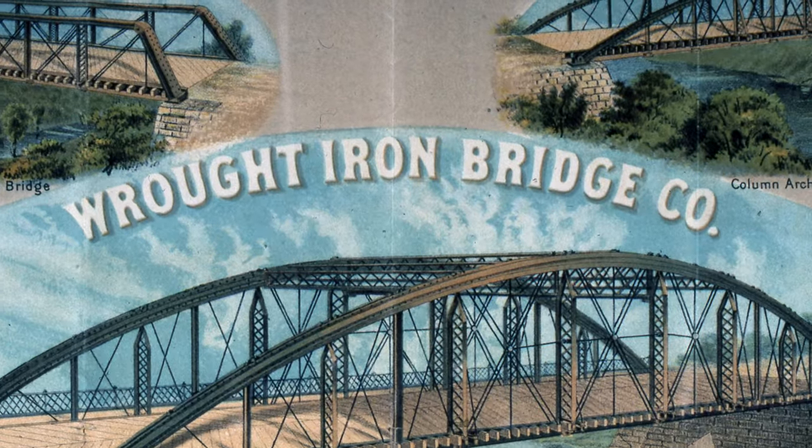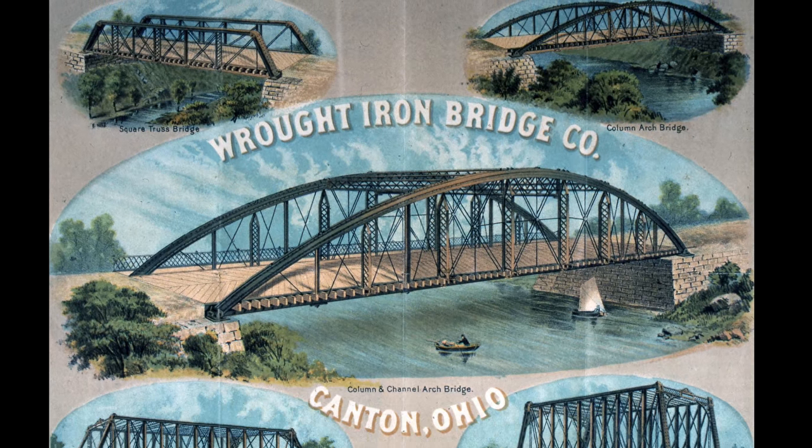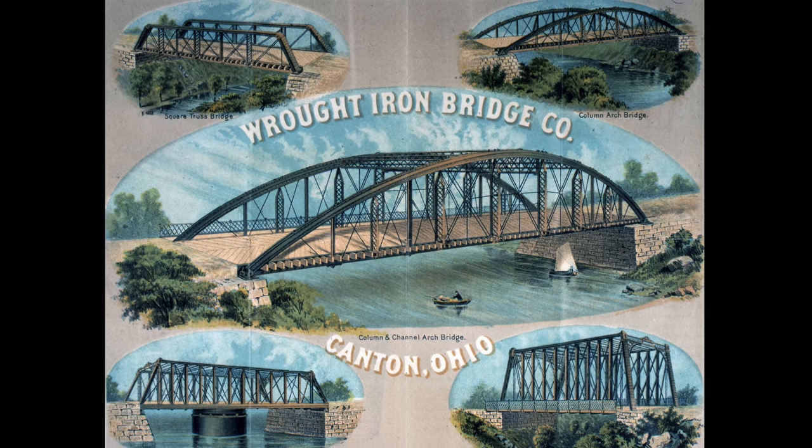Okay. So it didn't last very long, but what happened to the Ohio Bridge Company? It was actually taken over by a Canton firm called the Wrought Iron Bridge Company, which was really a major firm in terms of iron bridge building in the United States, all across the United States. What made them so powerful?